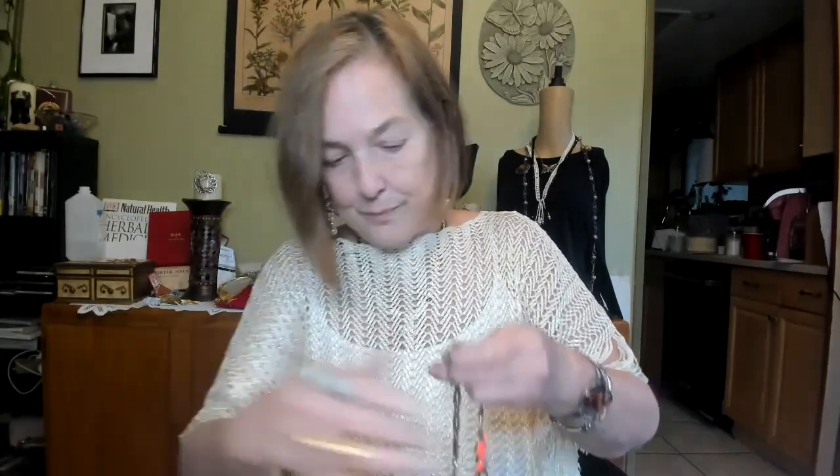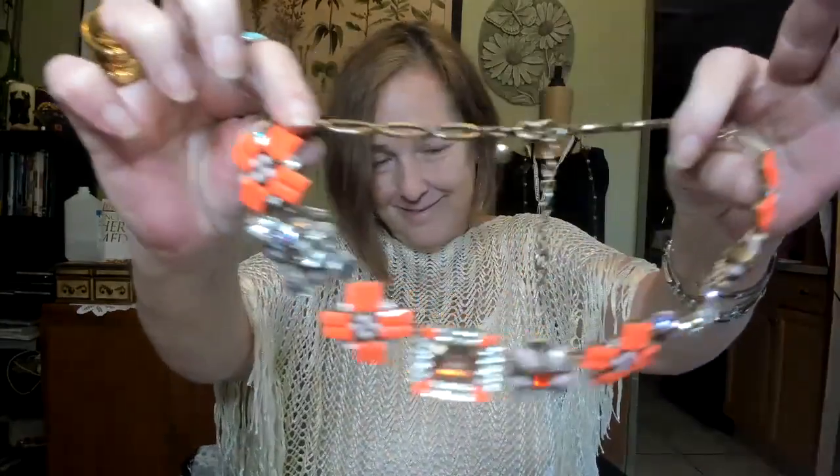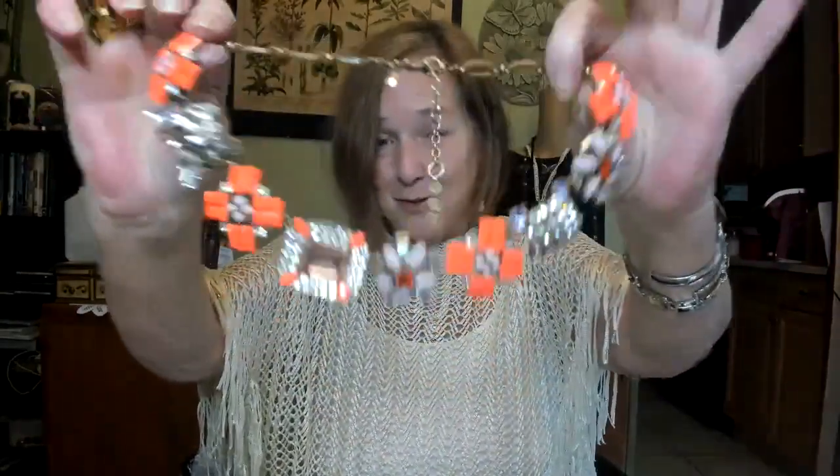So you can go from 15 inch. This is going to be a true collar. So of course it's going to be a true collar necklace. And then this is probably your typical 3 inches. Yep. That one's so cool. That is too cool for school.